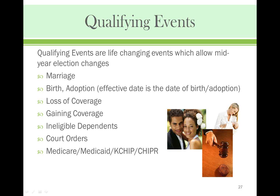Qualifying events are complex and often have more than one event taking place at the same time. It is crucial for you as the coordinator to identify the correct qualifying event to meet the desired level of coverage or plan that the member is seeking. An example is marriage. Marriage is not a qualifying event to drop coverage for a spouse. However, the event of marriage is used as a qualifying event for gaining other health insurance through the new spouse's employer.